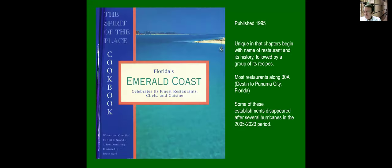This is another kind of similar cookbook that was published in 1995. It's a hardback book. There's a highway, a state highway, that goes along the coast here in West Florida between Destin, Florida and Panama City. This is a very wealthy community. There's a lot of movie stars that have summer homes here and so forth. And there are some really fancy restaurants here.